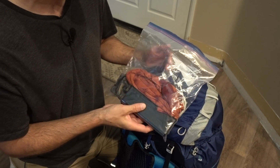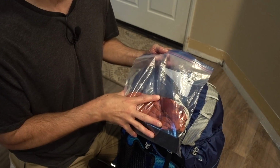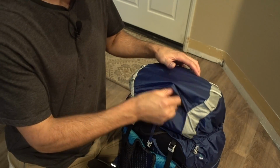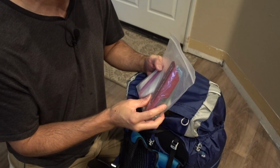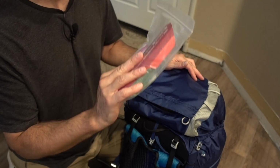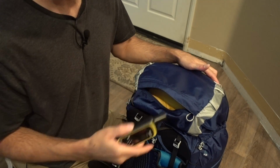If you've not headed out to Philmont, you should know that during the time when Philmont runs, during the summer, it's monsoon season, and keeping things dry is pretty important, as we're going to see once I get into the main compartment. Toiletries, I've got a deuce of spades here, super light trowel, sanitizer, and then some wipes. This is basically my toilet kit. They do provide toilet paper.